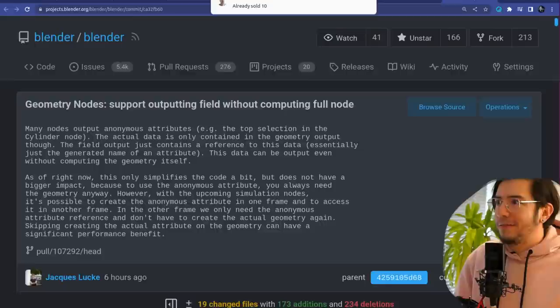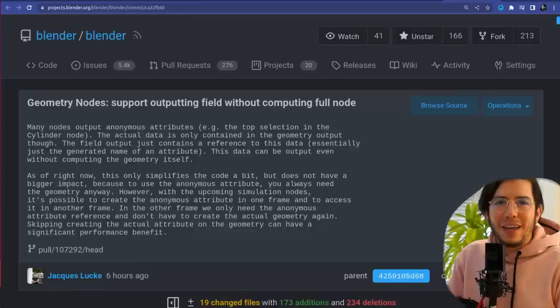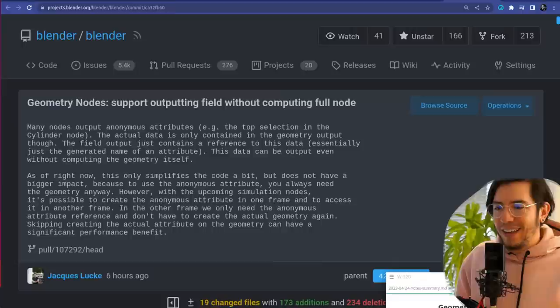I already sold 10. Tony sent me a message. Nice. We already got 10. So now we have, he said we have to sell 1,000 to break even. So only 1,990 to go. Nice. Okay. Next.